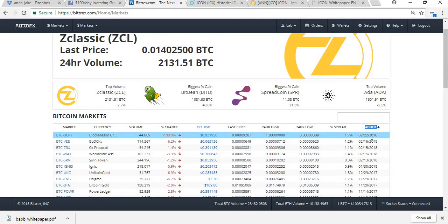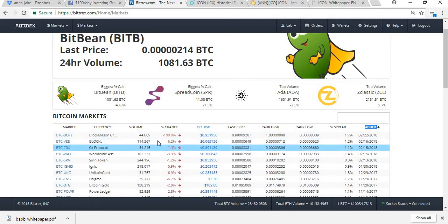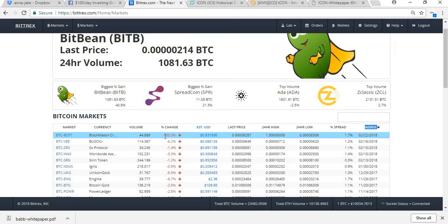So we've got Block Mason, something which I've never heard of, but I have been out of the game for a couple of weeks, so I do need to do a bit more research into these things. Now, that was actually added today, and we can already see that it's gone down 100%.